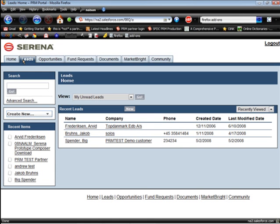So, again, they don't really have to spend almost anything to do that, and this means that the Serena Partner Program becomes a lot more valuable to them. We're giving partners a way to generate their own revenues inside their own customer base. It's a real win-win. And again, by fully automating it, we enable something to happen that hasn't happened before.